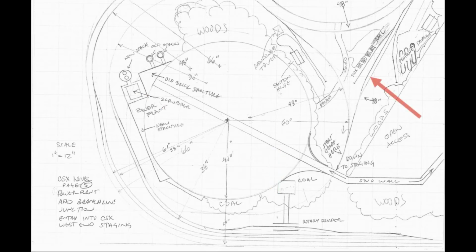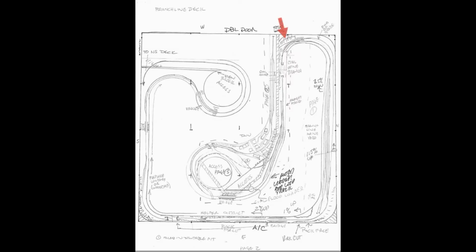On the other side of the blob from the power plant is a large Y. Here the CSX goes down into staging, and off to the upper edge is the branch line, which starts its climb here up to the branch line level. There's also a propane dealer located here, plus more maintenance away tracks for ties and ballast and material for the branch line.